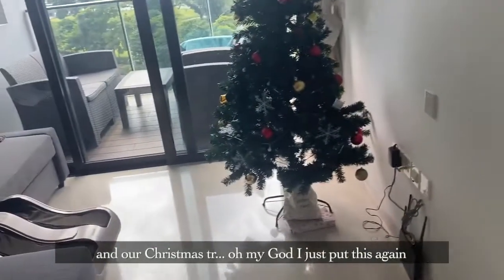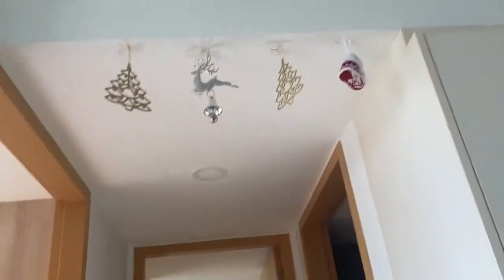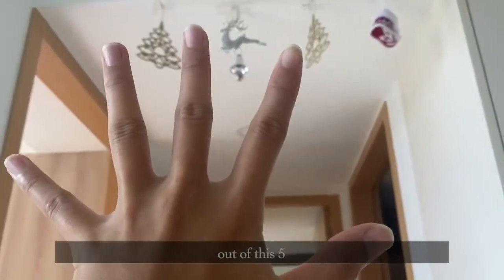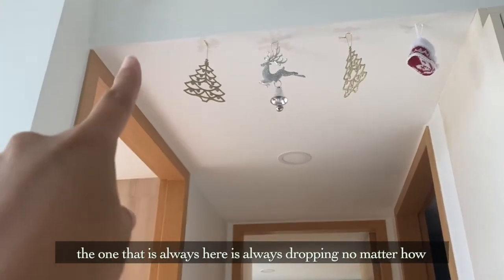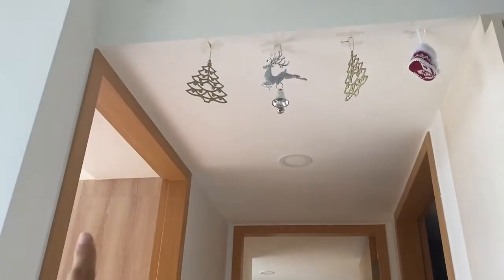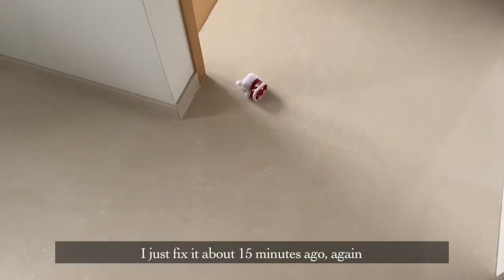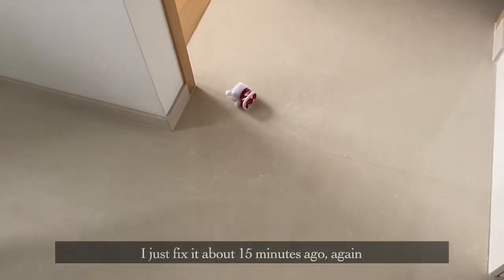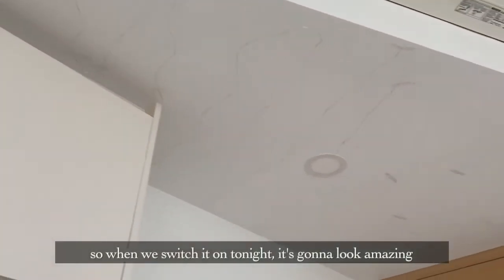And our Christmas tree. Oh my god, I just put this again. Out of this 5, the one that is always here is always dropping. No matter how I fix it, it always drops. I just fixed it about 15 minutes ago again. And also I fixed the lights. So when we switch it on tonight, it's gonna look amazing.